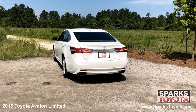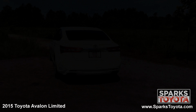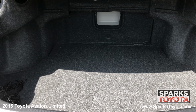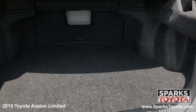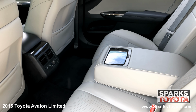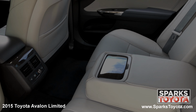Using your key fob, you can open the trunk lid for easy access to the cargo area. Looking into the cargo area, you see it's very spacious and there is a pass-through to the back seats. This cargo area also features a cargo net and cargo lights for packing or unpacking at night. The passengers in the back seat will be excited to find their own climate control. You can use the fold-down armrests with the cup holders as well as the seat back pockets.